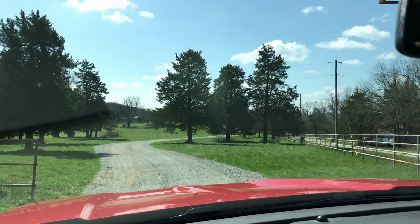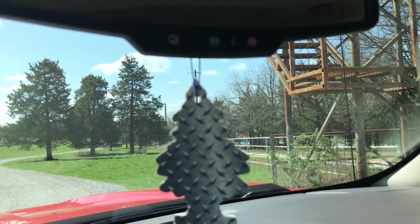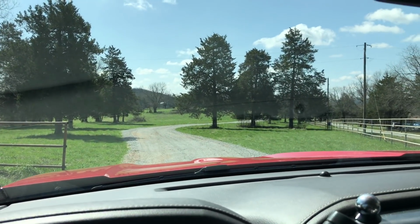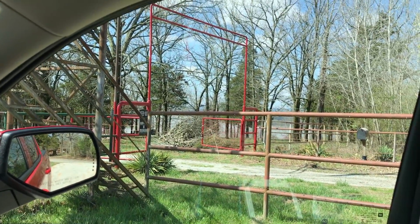So we just pulled onto the easement road. There you can see the old spotting tower, as this was a bison ranch years ago, and that was one of the spotting towers they would use to, I guess when they had visitors, you could just climb on up and watch the buffalo. Off to the right, you can see the lake.